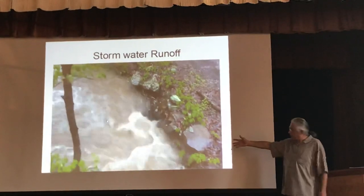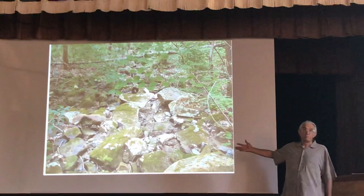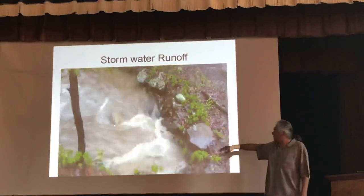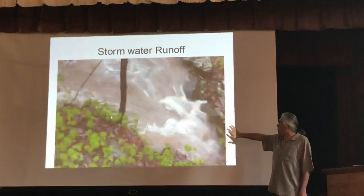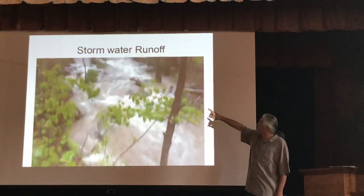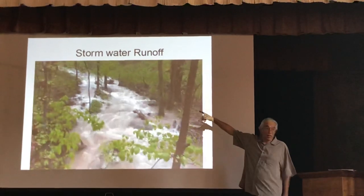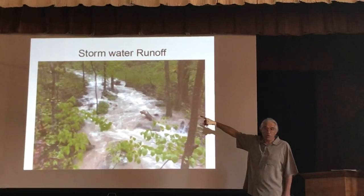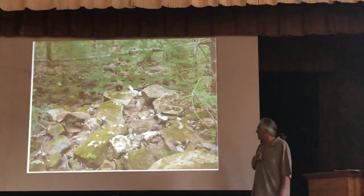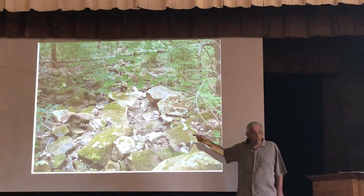This is my creek in April of '17. And as you look up, that's what's coming down the creek. This was a 3-inch rain. Next slide. This is what it looks like most of the time.